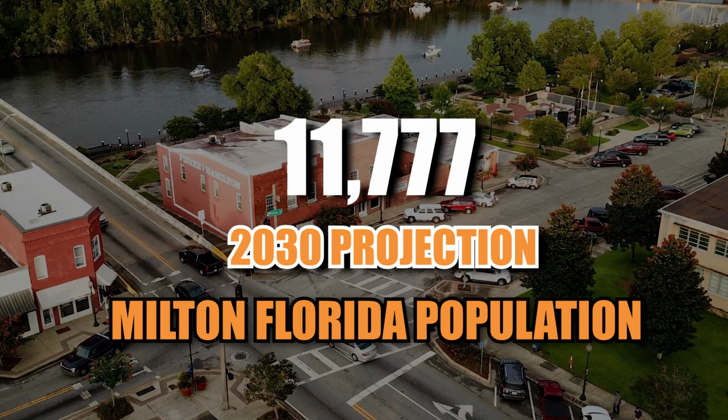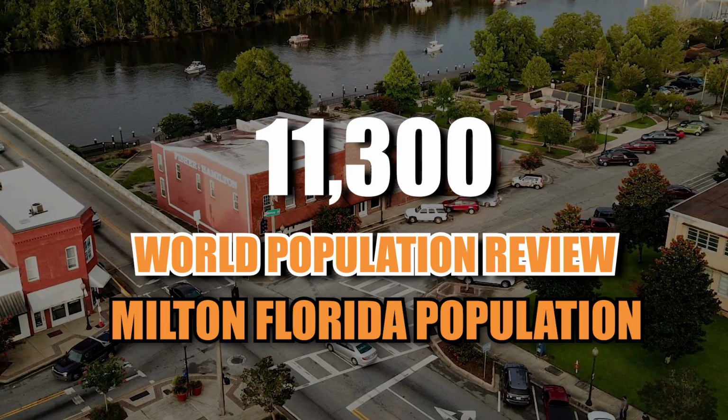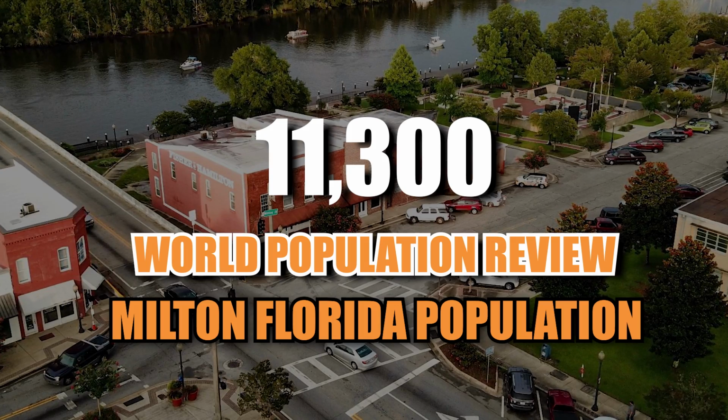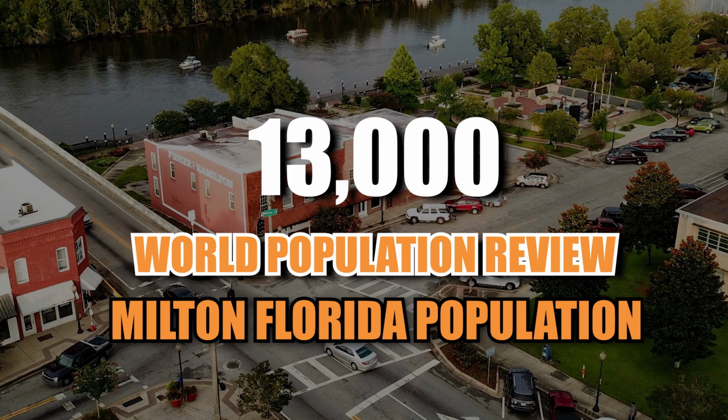So we read that off, but then if you go to World Population Review, they are stating that as of right now, Milton's population is already at 11,300 people. So either we're trending forward or those numbers don't quite match up. And then also if we look at that 2019 estimation off World Population Review, it's saying that there's going to be closer to 13,000 people living within Milton.